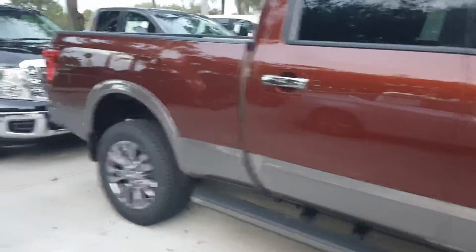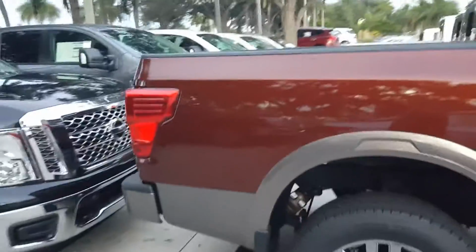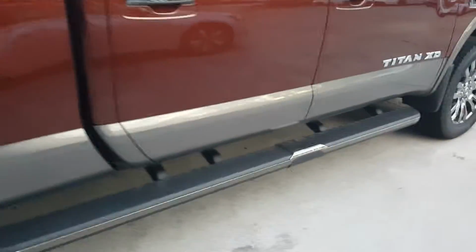And this is the Platinum Reserve that we're looking at. So this is their high-end truck. So it's got the nice two-tone paint job, nice looking chrome alloy wheels, and some pretty aggressive step bars here to help you get into the vehicle.